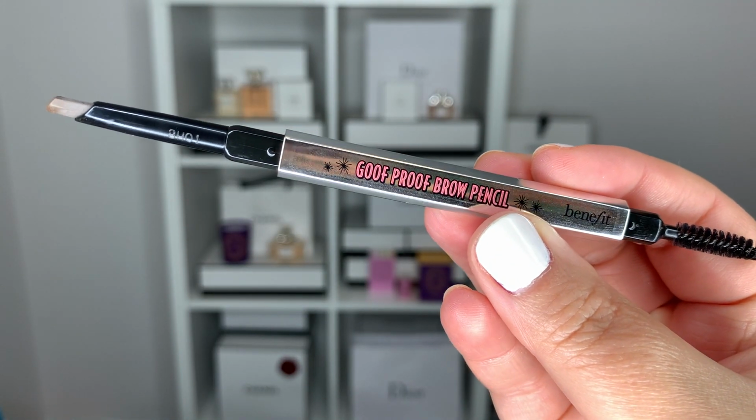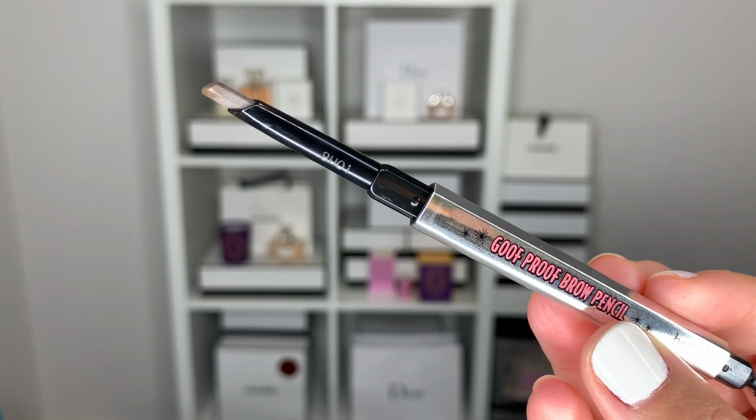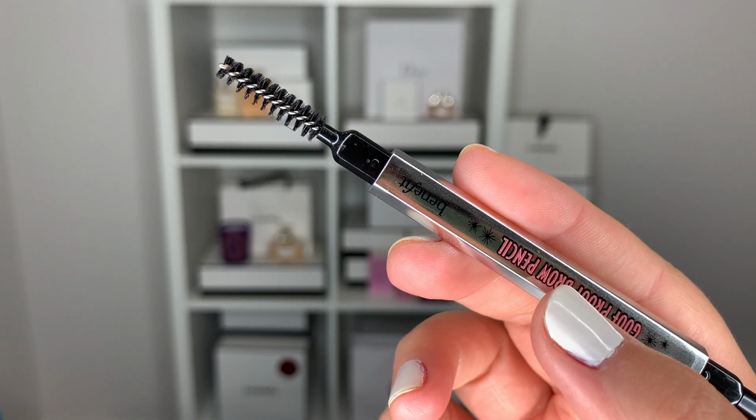So the first item they sent me here is their Goof Proof Eyebrow Pencil in number 4. So this is a dark brown shade. I think it's a perfect match for me. This is an eyebrow pencil and shaper, but it doesn't need to be sharpened. You just have your product here. You can twist it out. You don't need to sharpen it, which is really nice. This is really great. It's really easy to use. I used it today. There's not much else to say.